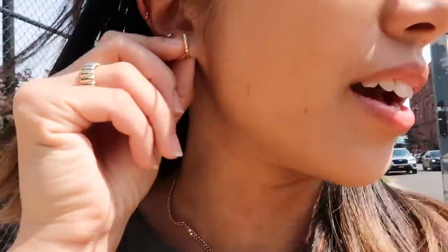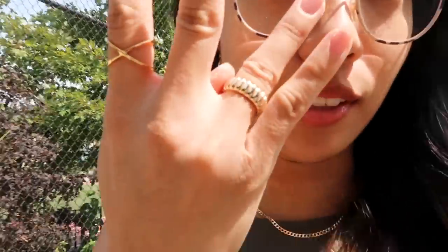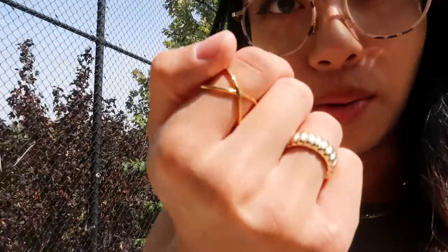Very quick outfit check. I have on this thrifted dress from COS that I got last weekend and I love it so much. It has pockets. And then I have some jewelry on. I switched out my earrings this morning. So I have these from Majuri, which I really love. And then this one's also from Majuri. This one is from Linear and this is my mom's ring. And then a simple necklace, also from Majuri. What about you guys?